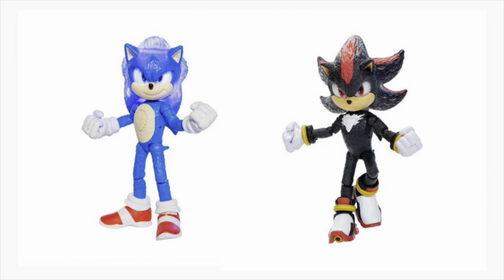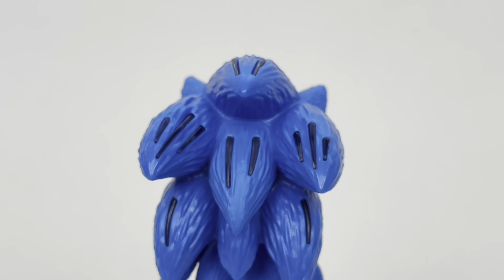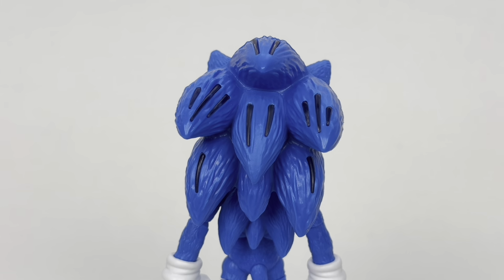There are other figures in this line that do have a light-up feature in the head, so is that what was supposed to happen here? Is this head just from all the other Sonics that do light up? I don't know. Unfortunately, this will remain a mystery to me.